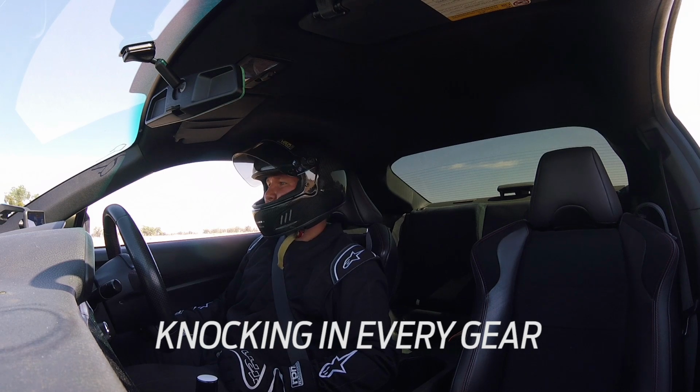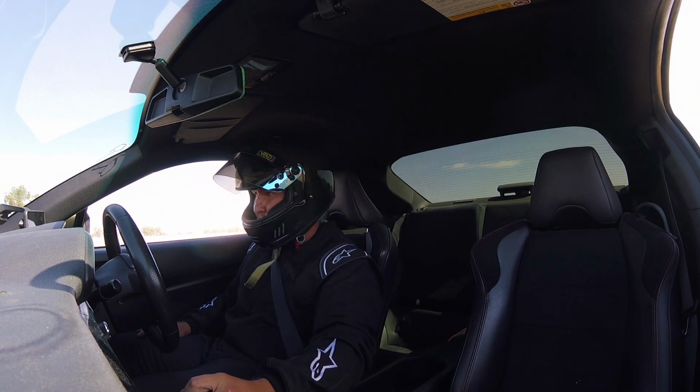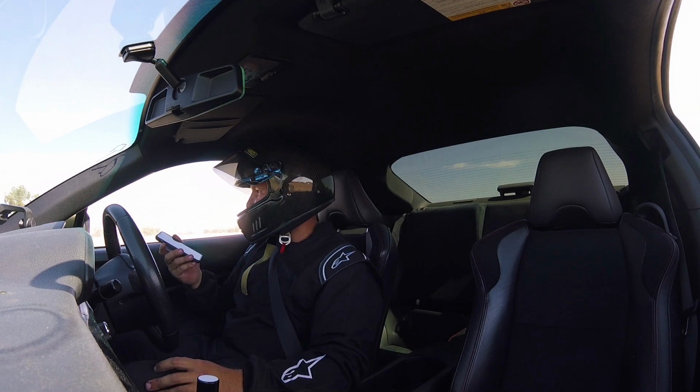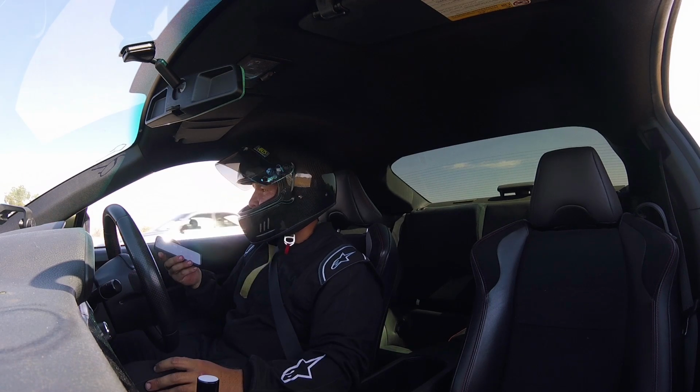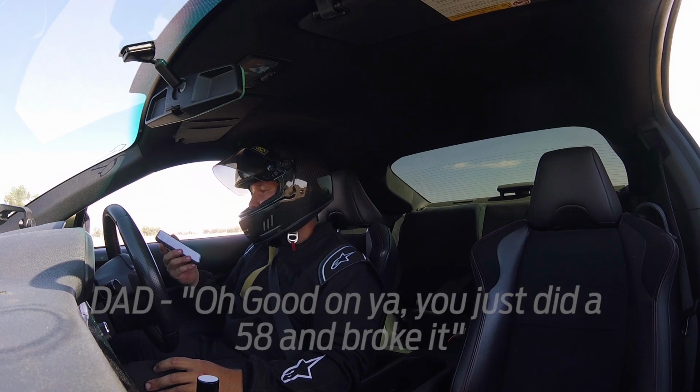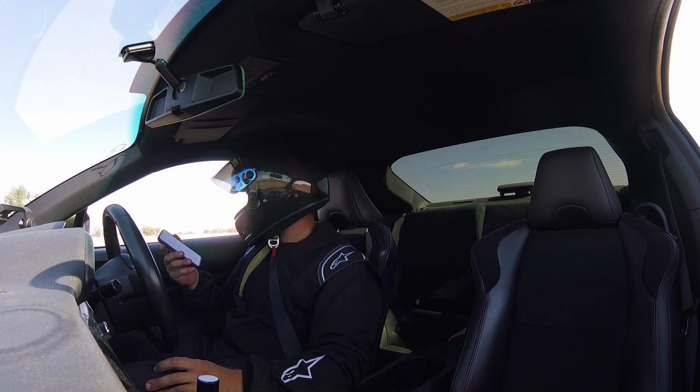That's not how I wanted that to go. Don't know if it's gearbox or drive shaft, but no forward movement. Oh, good idea. You just did a 58 and broke it. There's heaps more in it.